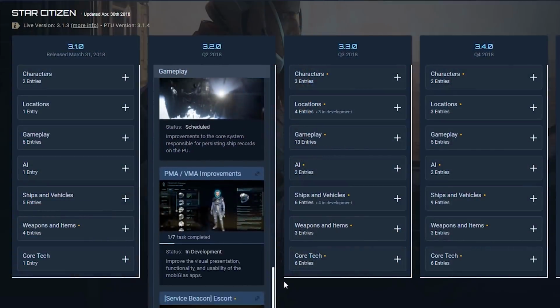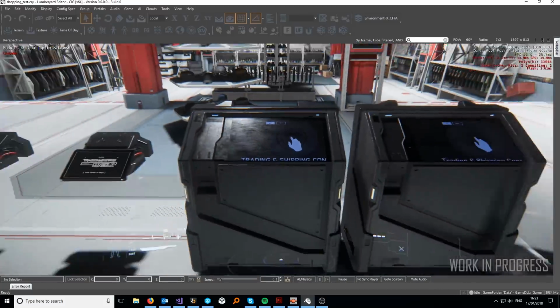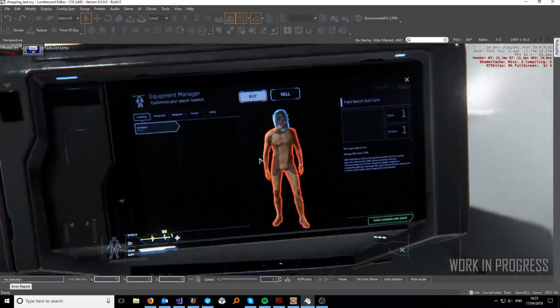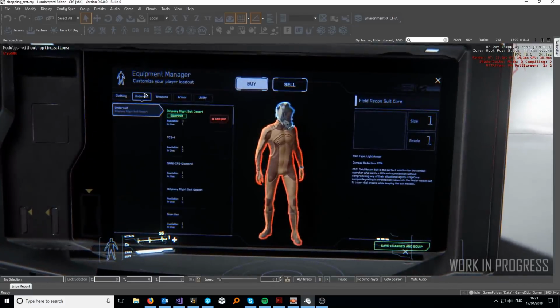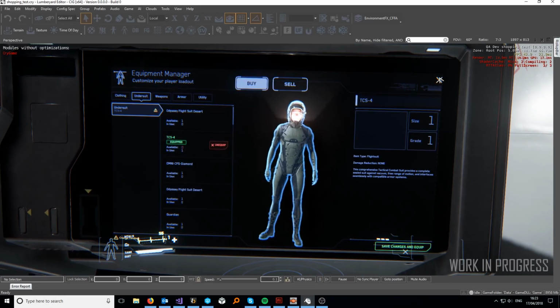The PMA-VMA has been integrated into the item kiosks. Working on a boot sequence planned for the kiosk monitors, the intention is to animate the character shown on the kiosk to specifically show off weapons and clothing as the player is browsing through options. Wireframe for the shopping flow continues to be worked on.